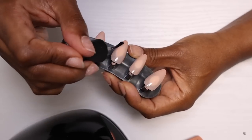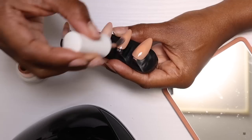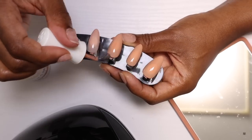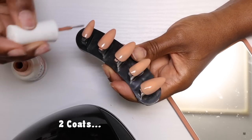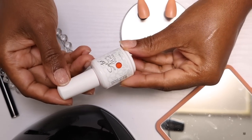Anyways, I'm applying my base coat, and then I'm gonna go in with two layers of my nude coat. This is from Kiara Sky. It is called the Perfect Nude, and it really is the perfect nude. I use it for all of my French tip type of nails. It is so, so pretty, so opaque.